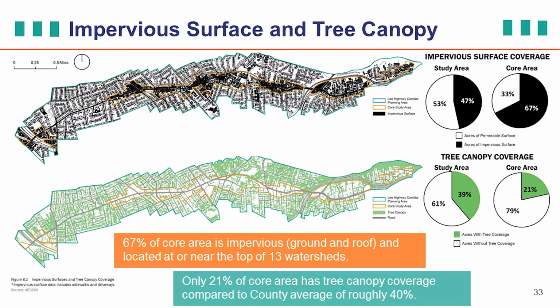And finally, we're going to build walkable urban nodes where it'll be easier and more pleasant to walk or bike, so more people can choose not to use motorized transit. So all these things we think are going to contribute to better energy performance and a lower carbon footprint for the Lee Highway Corridor going forward, and that's an exciting prospect.